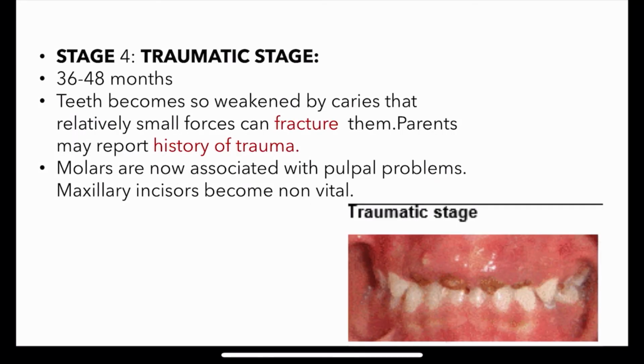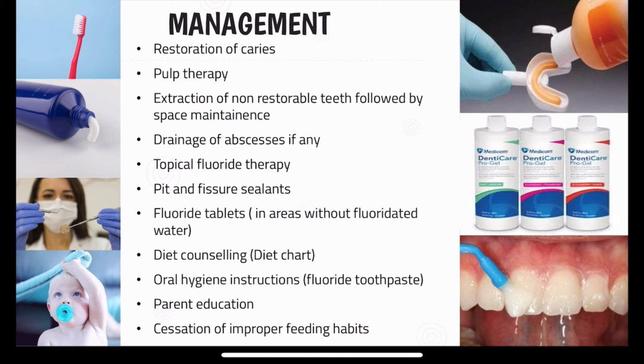Stage 4 or the traumatic stage, just look at the picture, how you can see the maxillary anteriors are completely destroyed. It occurs in 36 to 48 months. The teeth have become so weakened by caries that a very small force is enough to fracture them. Parents may report history of trauma. The molars are now associated with pulpal problems and maxillary incisors have become non-vital. So that was about the stages.